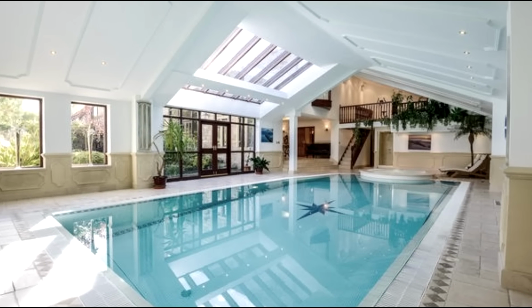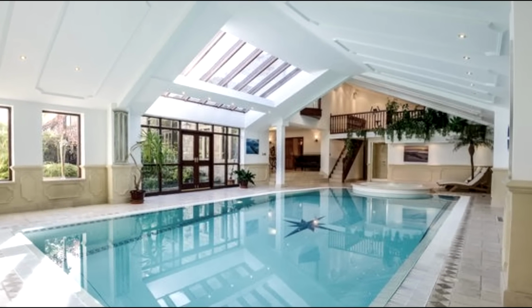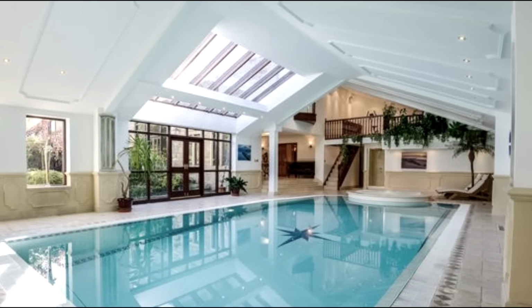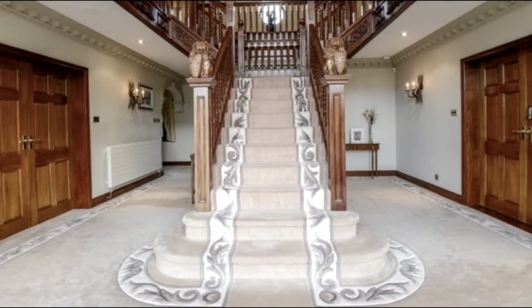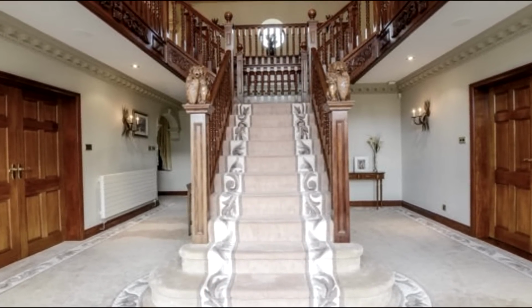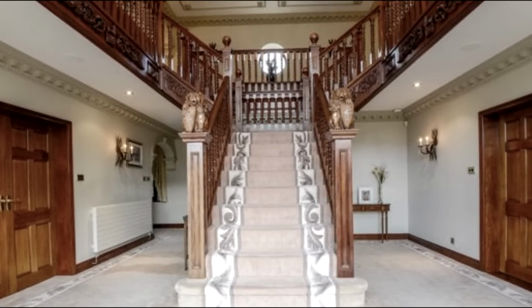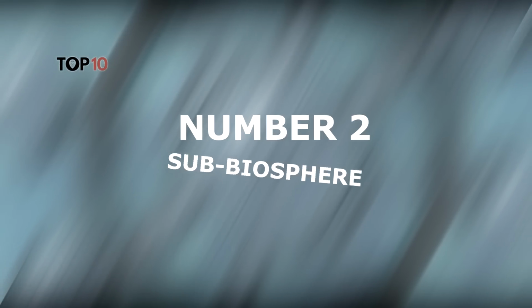Other than being incredibly innovative and eco-friendly in its design, the Bolton Eco Home actually generates its own power through a ground heat pump, solar panels, and a wind turbine. These elements allow the house to produce more power than its inhabitants would use. Cool, isn't it? Number 2.